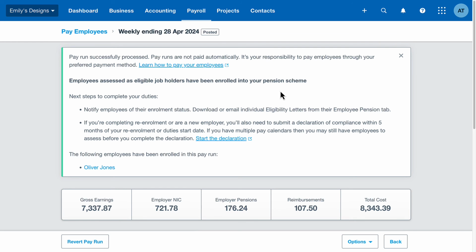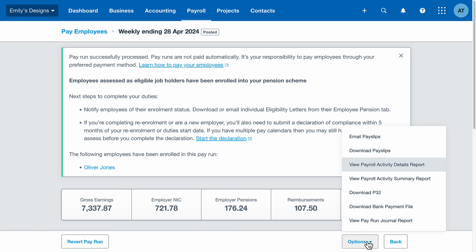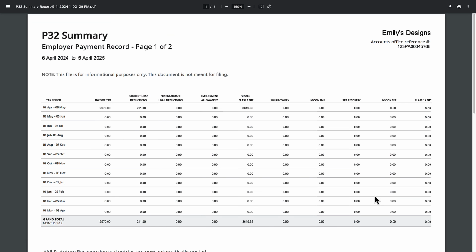So what other reports do we have available to run? Well, back into the options drop down, we can also access our P32 report, which will show us all of the liabilities that we owe HMRC, a full breakdown of taxes, national insurance, any reliefs and allowances, and even statutory pay too. So let's go ahead and download that P32.